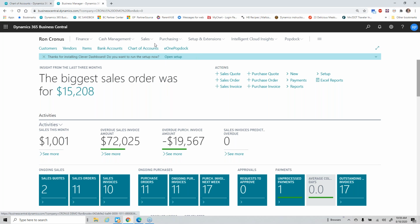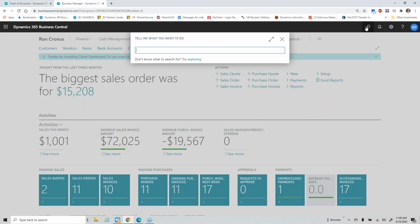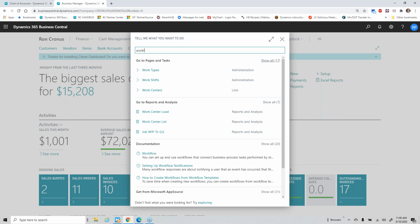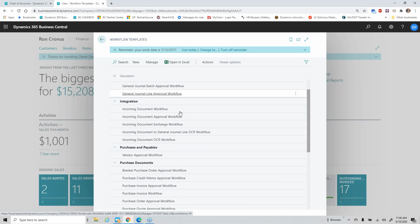So again, just quickly, the product has purchase requisitions and purchase quotes that can be transferred to purchase orders, and all that can be done using workflows. It has a very robust workflow module, and we can look at some of the templates that are available, though they can be easily created using the Microsoft Flow technology.